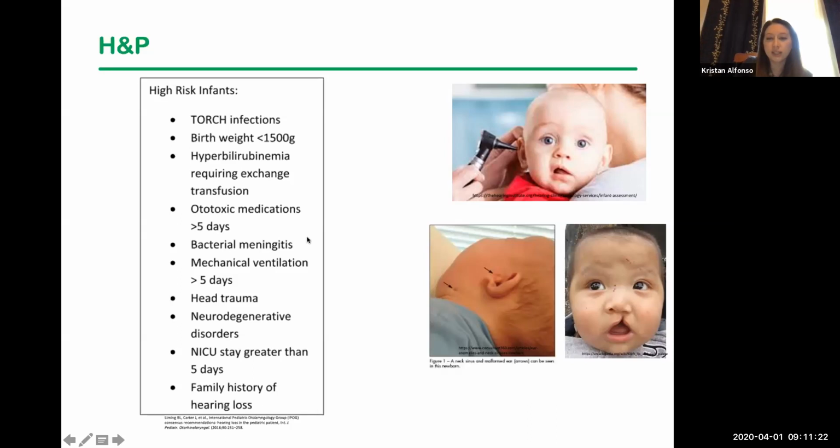Also ototoxic medications for longer than 5 days. The common one would be asking about gentamicin, if they were on that. That's a commonly used one in the NICU. Other ototoxic medications like furosemide or vancomycin. Bacterial meningitis, if they've been on the ventilator greater than 5 days. Any history of head trauma, neurodegenerative disorders, NICU stay greater than 5 days, and family history of hearing loss. So that would be their main questions.